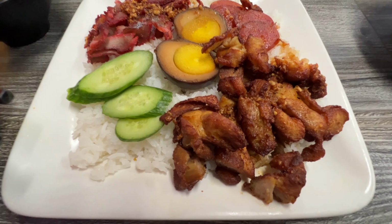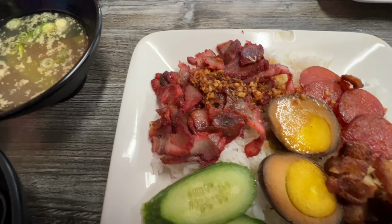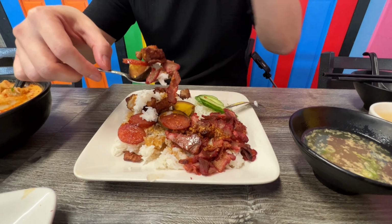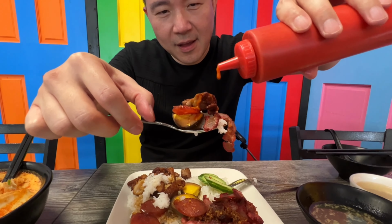Nasi Campur Borneo. Look at the chicken, Chinese sausages, barbecue pork, and I love some marinated eggs. Who doesn't like nasi campur? Gosh, I'm going to have a bite of everything on this spoon. And don't forget about this amazing chili sauce. This will complete all the flavors.